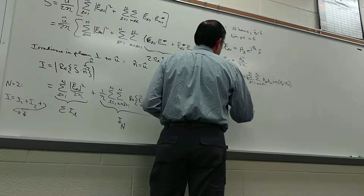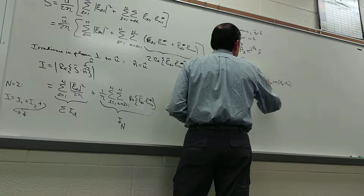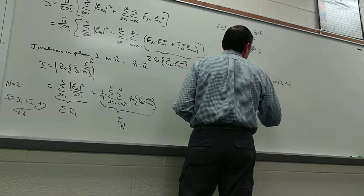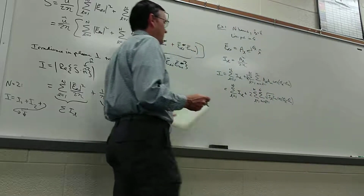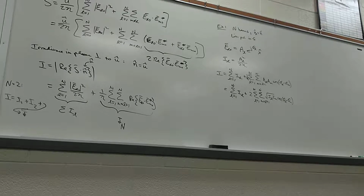So we can rewrite this as sum L equals 1 to n, I sub L plus, and then let's convert these into irradiances, so that means I need a 2 out front, sum L equals 1 to n, sum m equal L plus 1 to n, square root of I sub L I sub m, cosine of phi sub L minus phi sub m. That looks kind of familiar, as an obvious generalization of the two-beam interference case. So, generally speaking, anytime we have many beams that are collinearly propagating and have the same polarization state, that's always what we come up with.